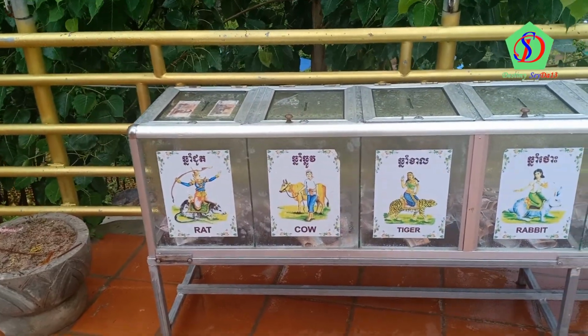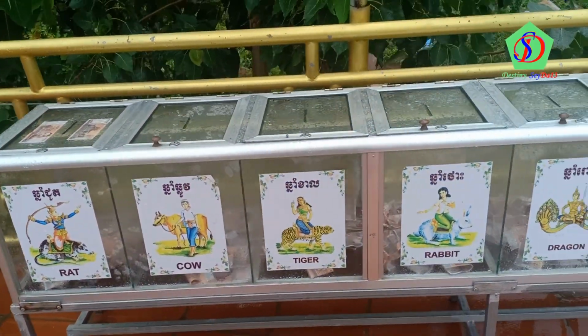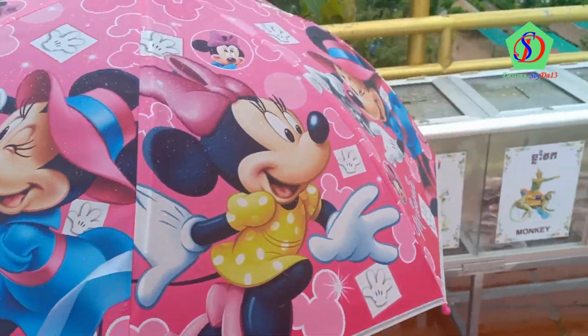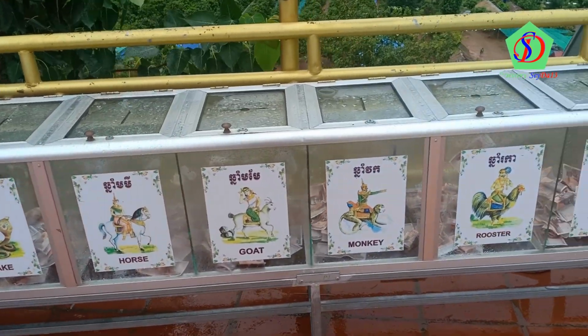Red cow tiger. So this is the zodiac for each year.